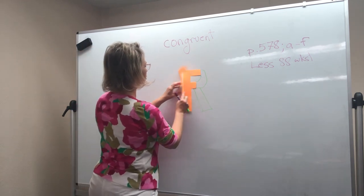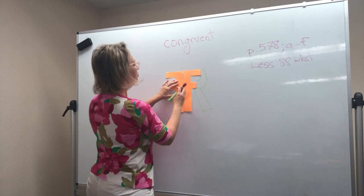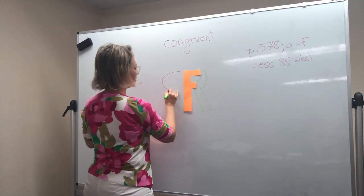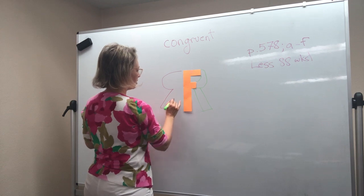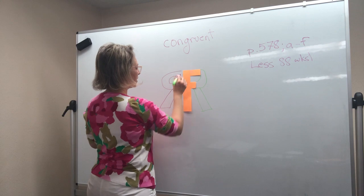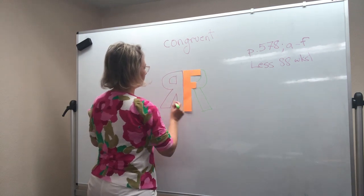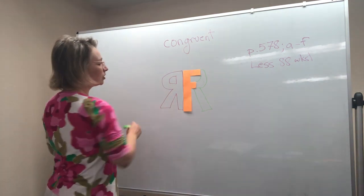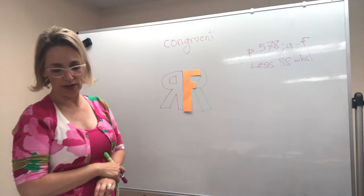So instead of like this, it's going to reflect this way. So your R is going to be a backwards R. Let's see if I can do it. Something like that, okay? There's the reflection of the R. Does that make sense? Do you see how it's reflecting the original R that was the normal way?